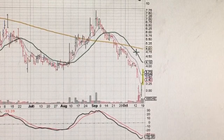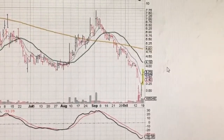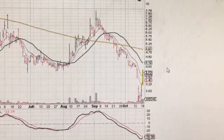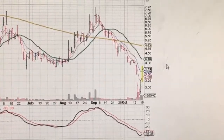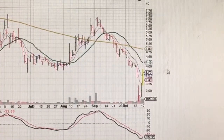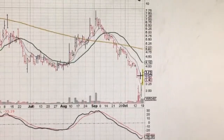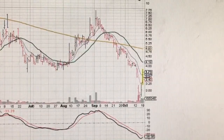Once you get a runaway, there's no target. You hit your first target, you take some off, you hit the RSI, you take some off, that's it. You just let it run. If you're in it, just let this thing do what it's going to do. Honestly, if it pulls back into here, you probably add to it.